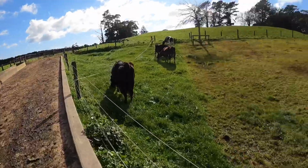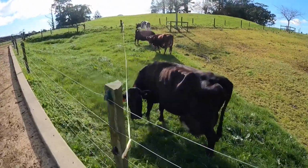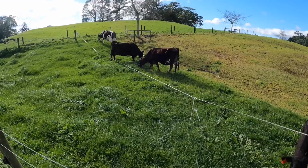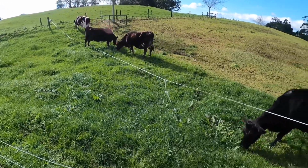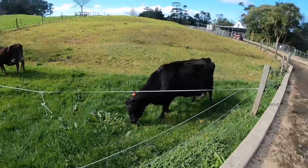So we've got 4 cows left to calve. I think this girl here is not too far away from calving, and the heifer's pretty bagged up. They're all bagged up, so hopefully it'd be nice if we're all done by the 1st of October. That'd be ideal, but yeah, 4 left to calve.